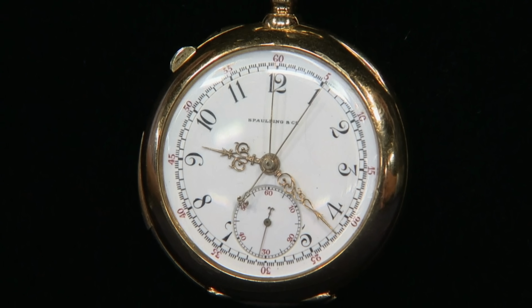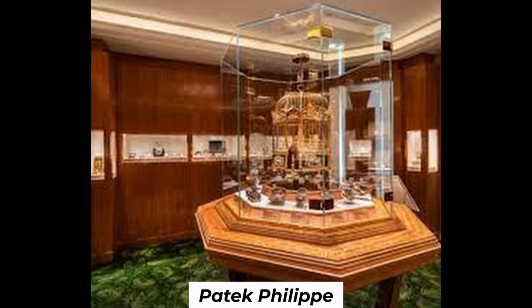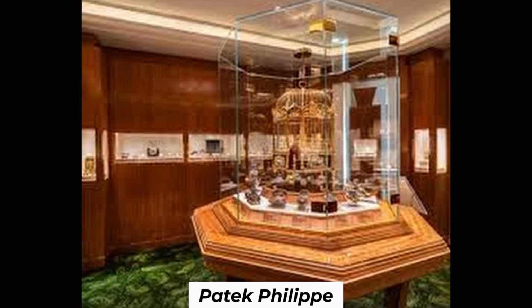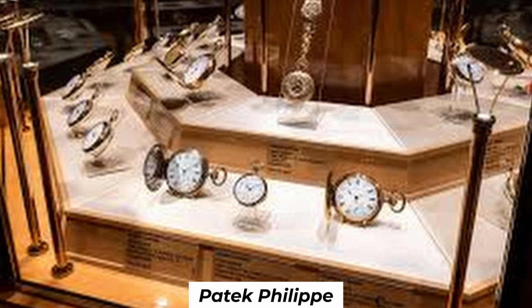Looking closely at the watch, the appraiser pointed out that the dial was signed Spalding & Co. While this company didn't manufacture the watch, they were the original retailers. In fact, the watch was made by the prestigious Swiss watchmaker Patek Philippe around the year 1900.